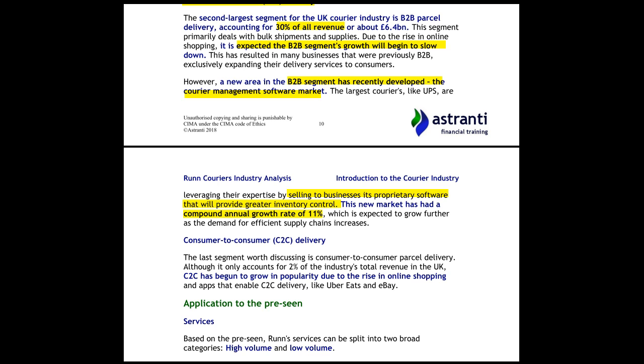And lastly, the consumer-to-consumer segment. Now, this segment is worth discussing, despite its small size only accounting for 2% of industry revenue, because it is slowly growing in popularity due to the rise of online shopping and online auction houses such as eBay and delivery services like Uber Eats, where now customers sell to each other rather than businesses sell to customers.